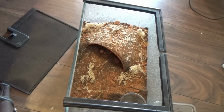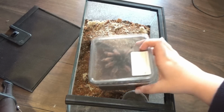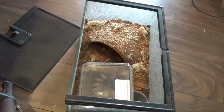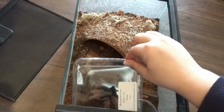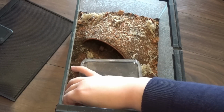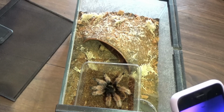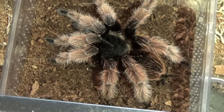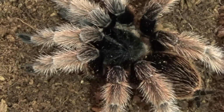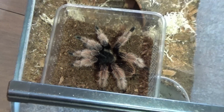Okay, so we are going to rehouse, to start with, the Brachypelma Klaasi. So let's just put her in like this. And I'll get some close-ups of her, obviously, when she comes out. Let's take this lid off. Oh, look at her. Oh my God. Wowza. Look at the pink. I couldn't be happier with that. She is incredible.